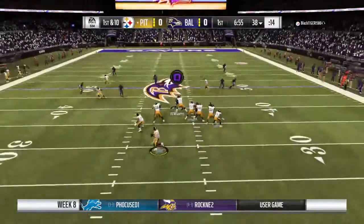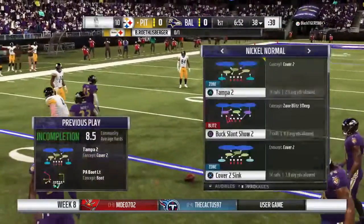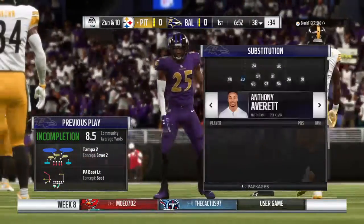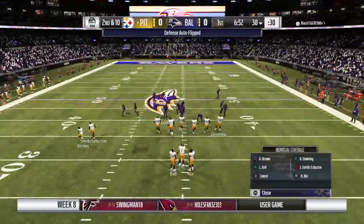Now a play fake here on 1st down. He couldn't quite hold it. Got hit. Ball pops out. Incomplete. Defensively here, you're facing a top 5 team in terms of points scored in the NFL. So when they're that high powered, you've got to find a way to hold them under 20.